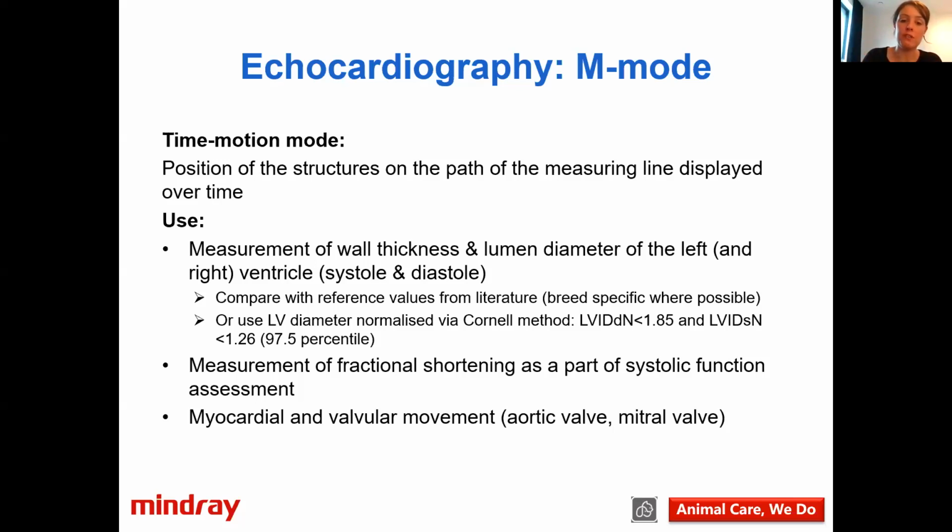What you can also do is use the normalized left ventricular diameter via the Cornell method. Then you need to put the formula in the echo machine, and that will normalize your diameter. Then you don't need to take the weight of the dog into account anymore. So with the Cornell method, your normalized left ventricular diameter has to be smaller than 1.85, and your systolic diameter has to be smaller than 1.26. So that's also an option.